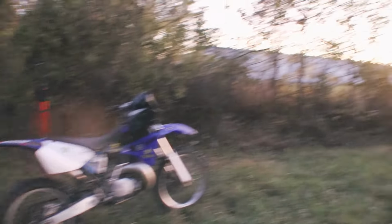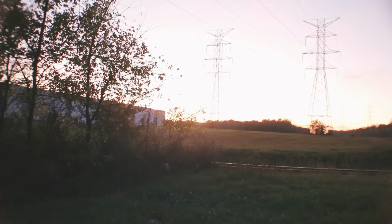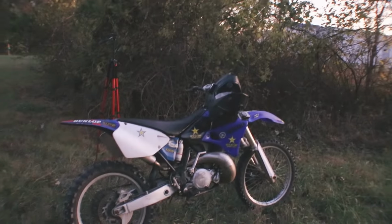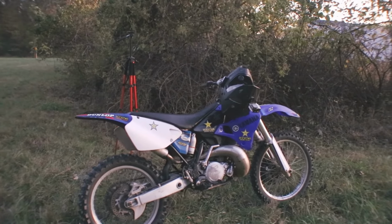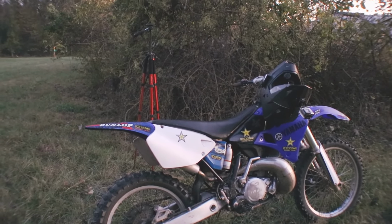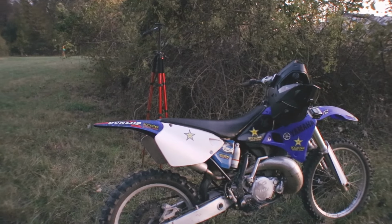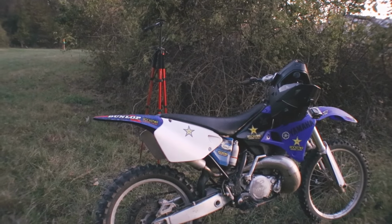Alright, so the sun is setting today, and I had a lot of fun. This bike, it's got some poop. It's got some poop. It will run. I don't know if it's got a make of a bigger piston in it, or that's just how these 250s run. I know somebody's been in it, because once I cleaned it off, I seen all the new gaskets.